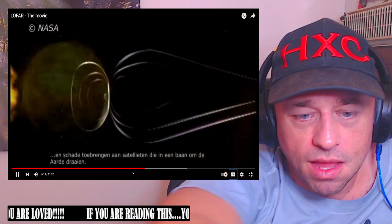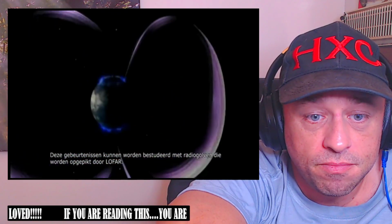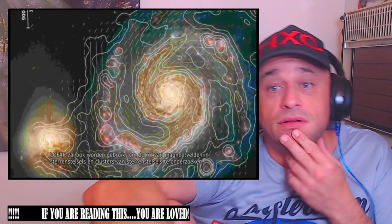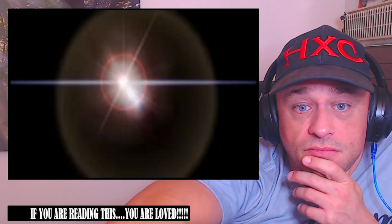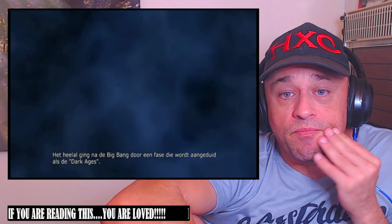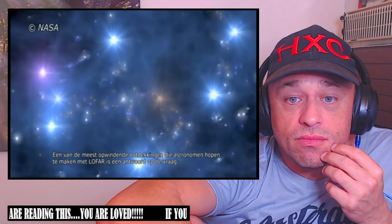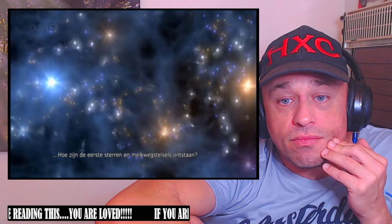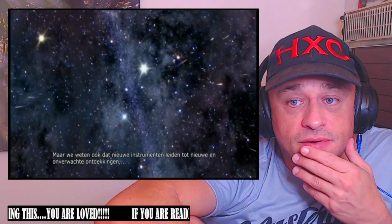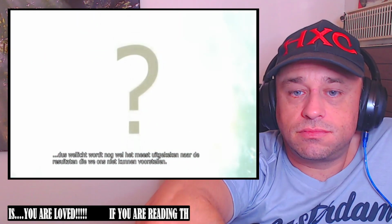And damaged satellites orbiting the Earth. These events can be studied with radio waves which can be picked up by LOFAR. LOFAR will also be used to investigate the role of magnetic fields in galaxies and clusters of galaxies. After the Big Bang, the universe went through a period that is referred to as the Dark Ages. One of the most exciting discoveries that astronomers are hoping to make with LOFAR is to find an answer to the question: how did the first stars and galaxies form that turned on the light in the universe? We have no idea. But we also know that new instruments lead to new and unexpected discoveries. So perhaps most eagerly awaited are the results we haven't yet thought about.